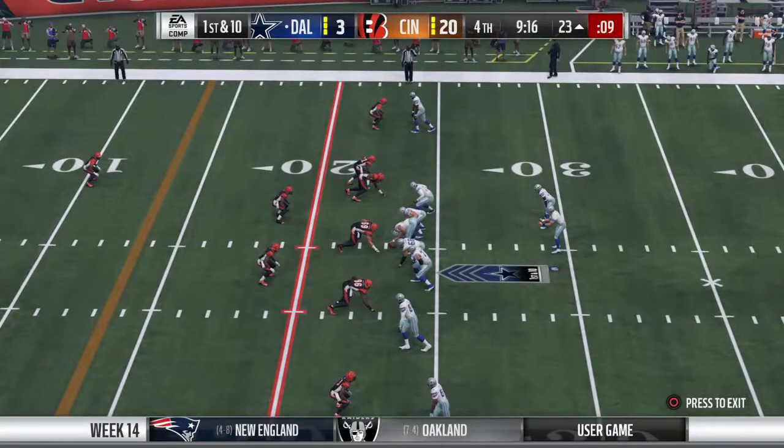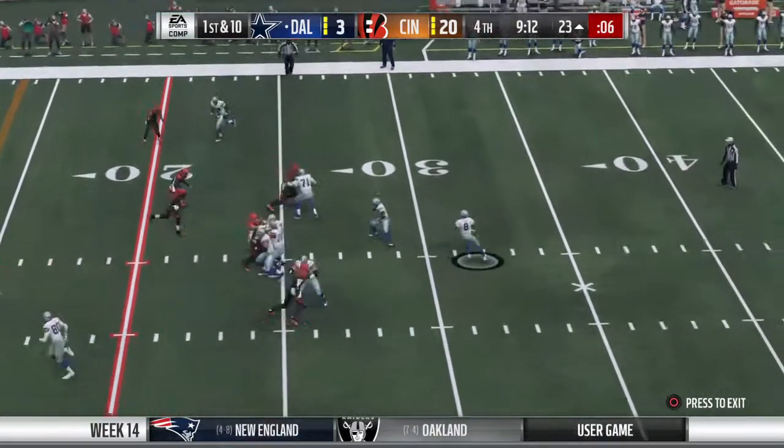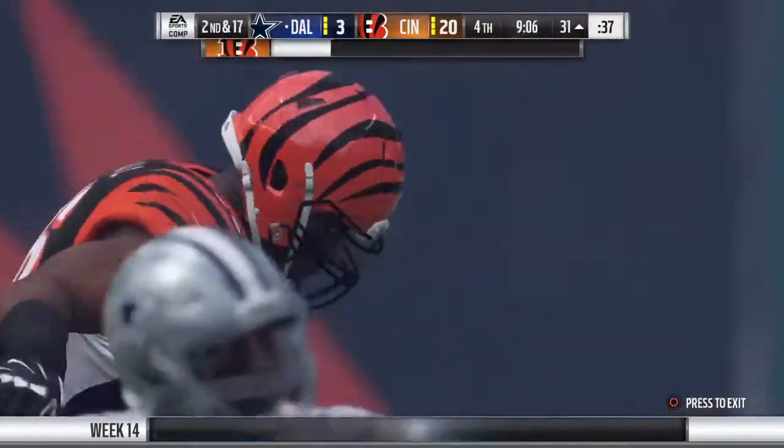All right, here we go. Like so many tight ends nowadays, they have no problem at all putting him in the slot and letting him go to work, and that's a nice pitch and catch right there for him. And no escaping this time as he'll go down. They got him for a sack.